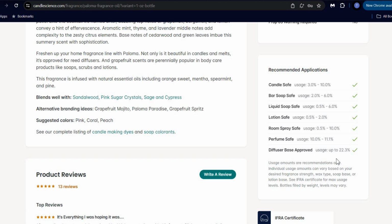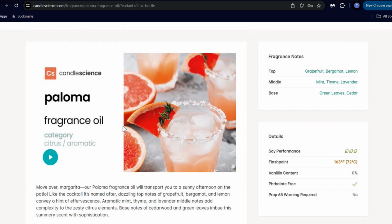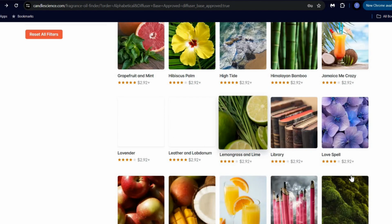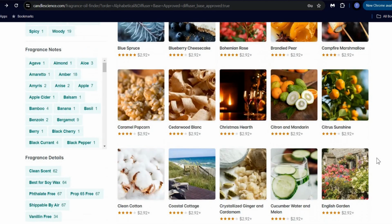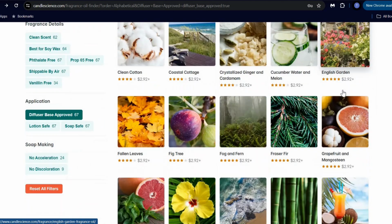But these percentages are there because these are recommended by the industry of what is safe to use in these products. I strongly advise to go ahead and use within those percentages. Not everyone's the same. Some of them are different. And on other websites, if you're not using CandleScience, you can always find the IFRA certificate. And once you click that, it will have a list of products that you can make, as well as the safe percentages that you can use. It is something that I'm still learning to use, but they are very, very important. And if you're at a website that doesn't list it, chances are they don't really know themselves. I feel like every website that sells oils should list these things.